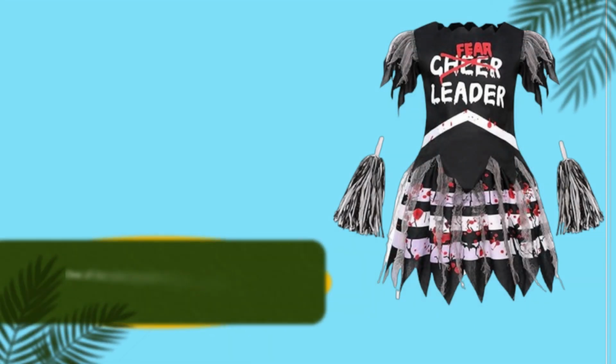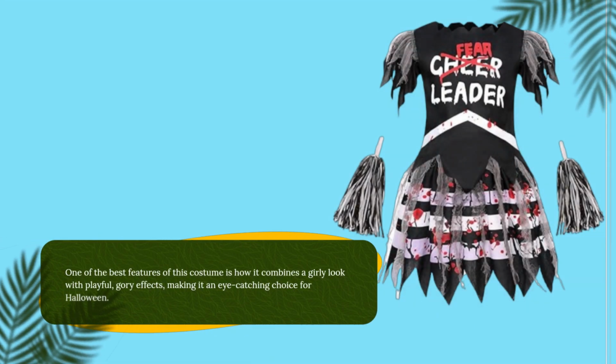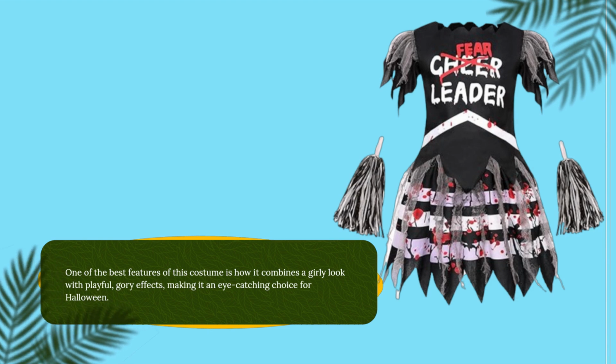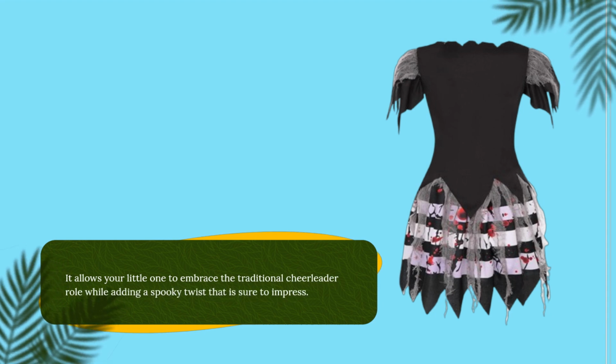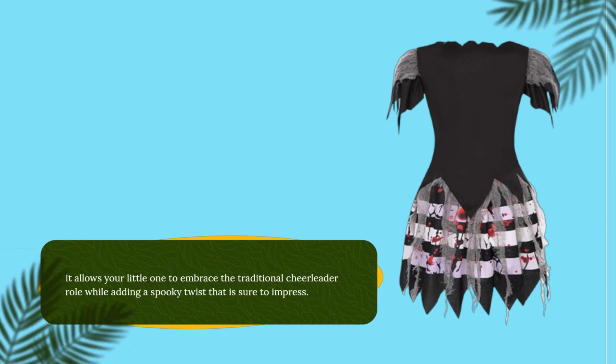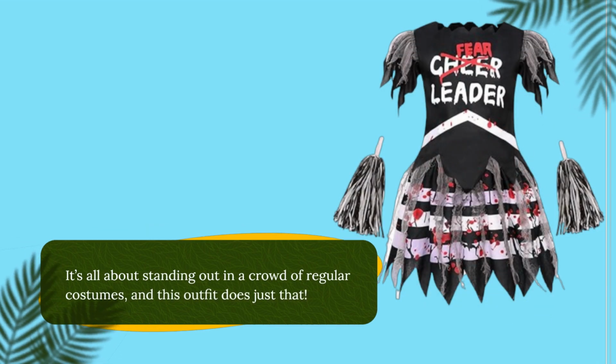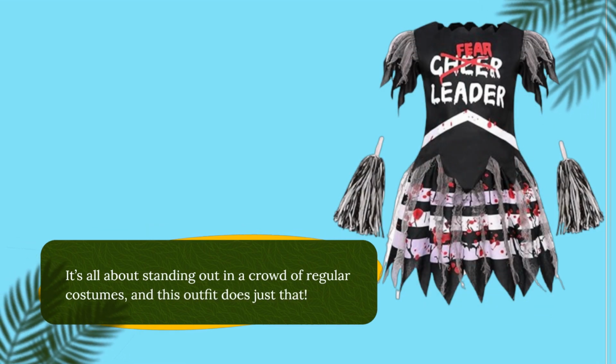One of the best features of this costume is how it combines a girly look with playful, gory effects, making it an eye-catching choice for Halloween. It allows your little one to embrace the traditional cheerleader role while adding a spooky twist that is sure to impress. It's all about standing out in a crowd of regular costumes, and this outfit does just that.